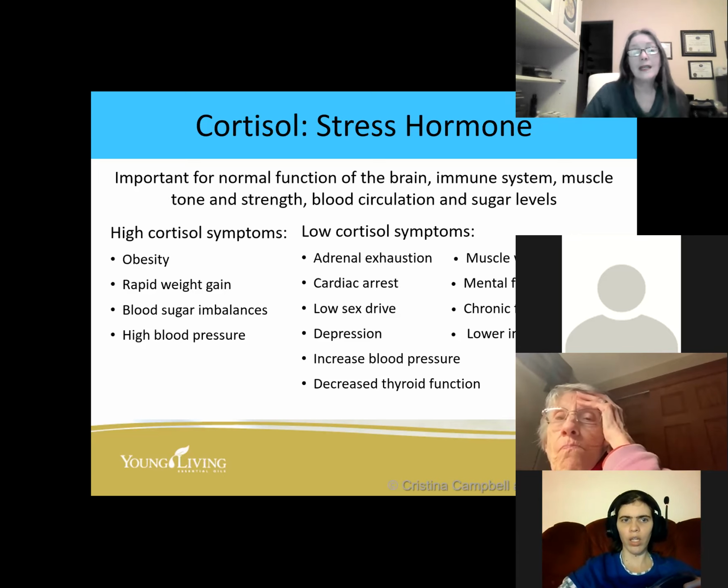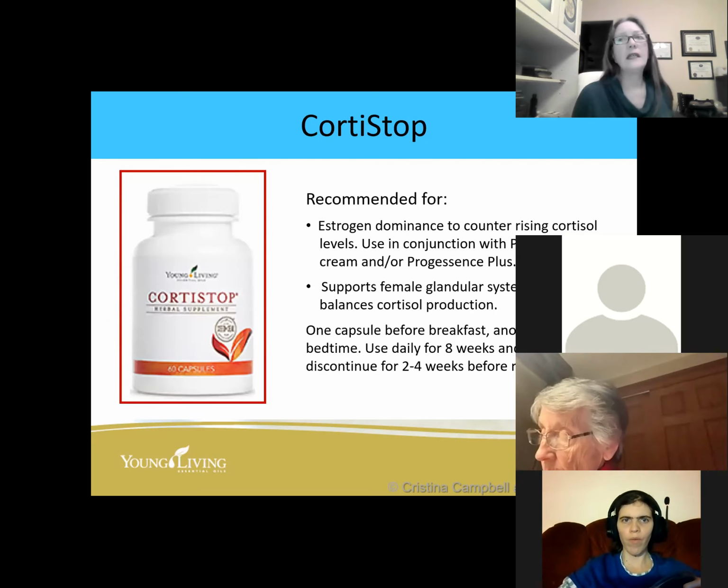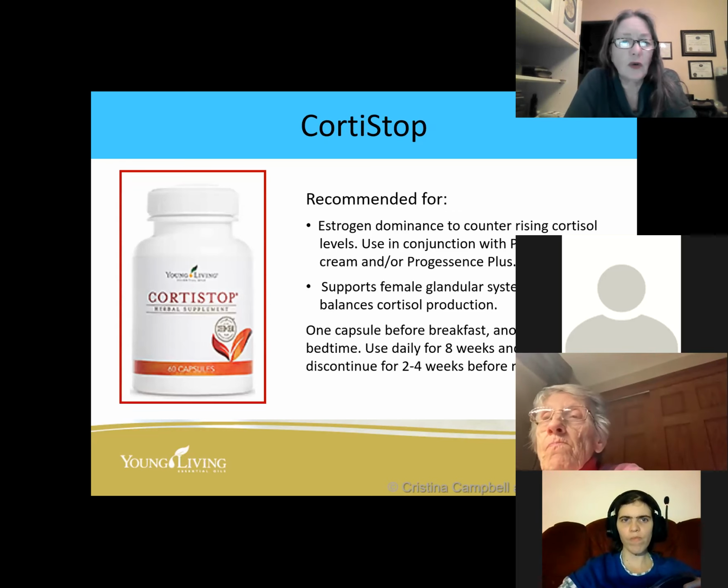Low cortisol is adrenal exhaustion, cardiac arrest, low sex drive, depression, increased blood pressure, decreased thyroid function, muscle wasting, mental fatigue, chronic fatigue, and a lower immune resistance. So CortiStop is recommended for estrogen dominance to counter rising cortisol levels, and you can use it in conjunction with Prenolone Plus cream and or Progessence Plus.